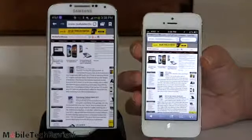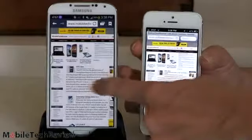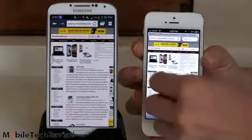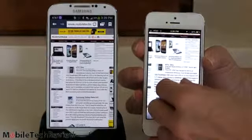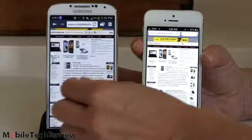So here you have our Mobile Tech Review homepage, both obviously viewed in portrait mode right here. And you can see the text is more readable on the get-go on the larger screen. No kidding, right? For those of you who are really getting tired of pinch zooming in on all sorts of things, double tapping or using reading mode to see things, though, that's important. In terms of speed, well, they're both very fast and responsive. And let's check them out in landscape mode now.